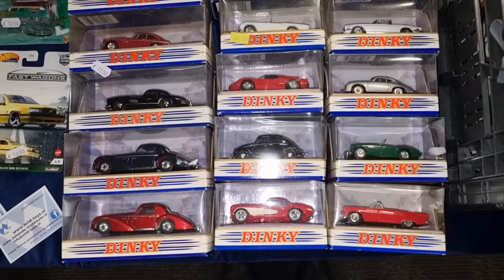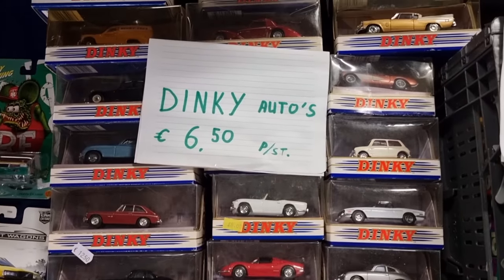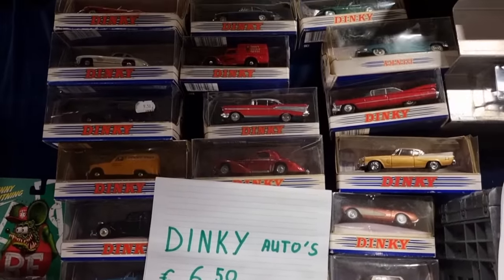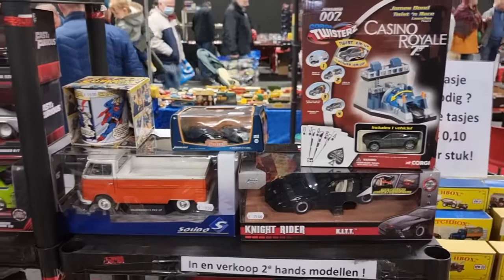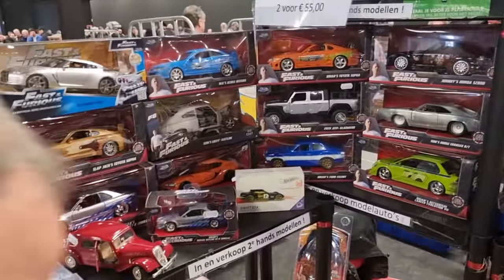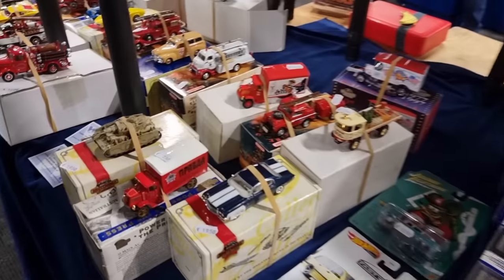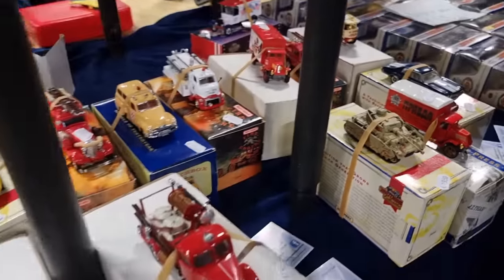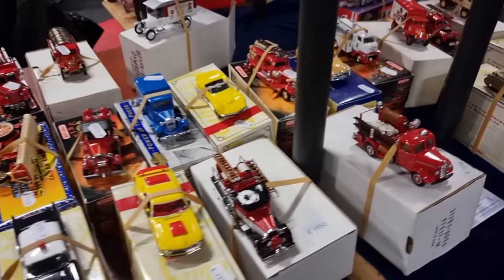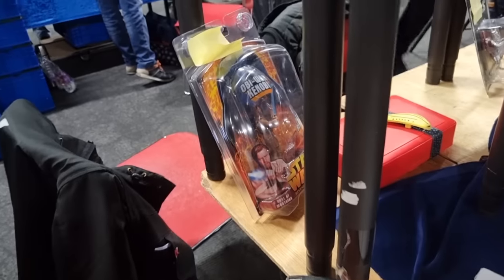Some Dinky cars over here. Some Jada toys. Nice tank over there. Okay, let's switch. Awesome. Some fire trucks over here. And there, Obi-Wan Kenobi.